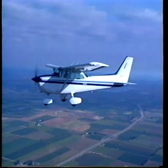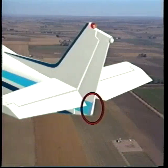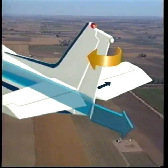special design features. One such feature is a small metal tab positioned on the trailing edge of the rudder. The tab is bent slightly to the left, so the pressure of the passing airflow pushes on the tab, forcing the rudder to the right. This creates a yawing moment, which counteracts the airplane's tendency to turn left.